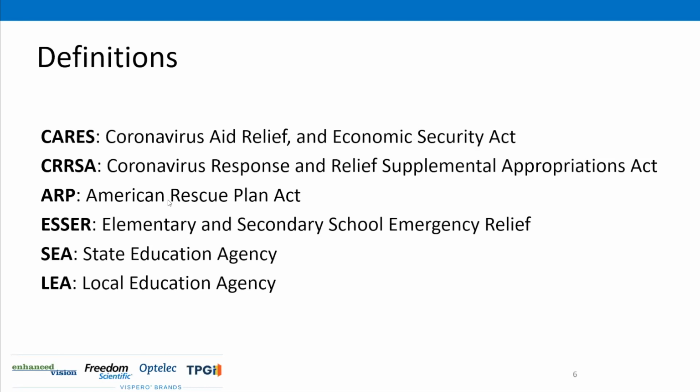But the CARES Act, Coronavirus Aid, Relief, and Economic Security Act was the first stimulus package that came out. CRRSA, Coronavirus Response and Relief Supplemental Appropriation, was next. And the most recent one was ARP, the American Rescue Plan Act. And these have all come out within this window of this pandemic timeframe from, I think, March 2020 through today.